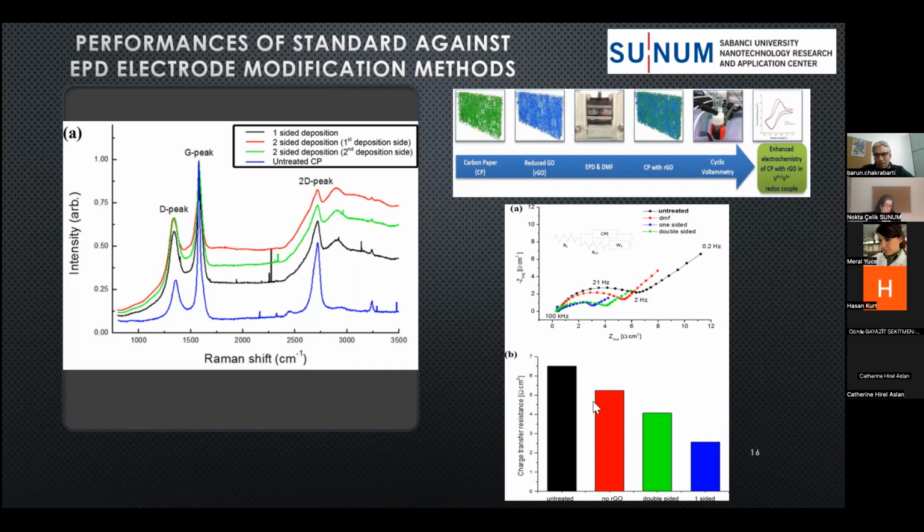This is something which Nigel Brandon, when I took these results to him, said: how do you know that it's the reduced graphene oxide which is improving the performance? It could be that the DMF, in which the reduced graphene oxide is suspended, is modifying the carbon paper surface and giving some sort of surface functional groups, which is improving the performance. So try a control experiment, do the same kind of electrophoresis as with the reduced graphene oxide, but without the nanomaterials, and see how that performs.